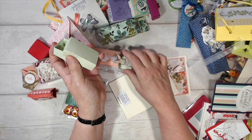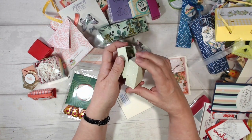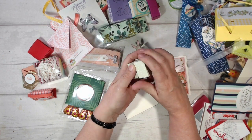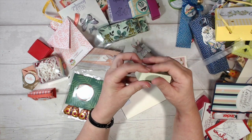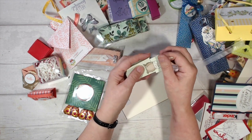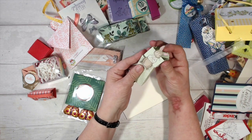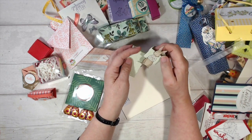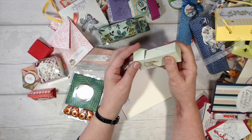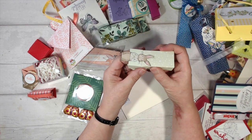And some more sweeties, I love hearts. Okay, so who's given me that one? I don't have a name, unless it's fallen off somewhere. And I remember talking to the lady who gave me this and saying how pretty that bunny was. And isn't he a bit Peter Rabbit, don't you think? Very, very Peter Rabbit, that one. Just saying.